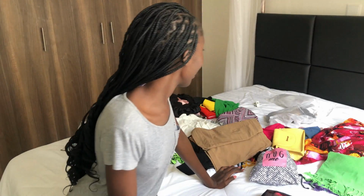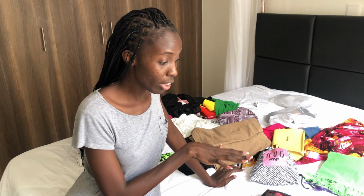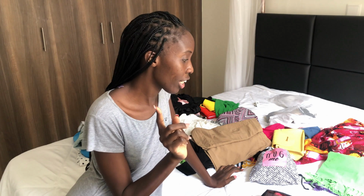So that's basically it. I know it's not much, but I am going to be putting them together and then put them in the suitcase. My outfit for the airport, I'm not going to show you that now, but I will show you the day that I actually leave and go to the airport. I just realized that I need white sneakers, and I'm not a sneaker girl, but I need them. This is the time.